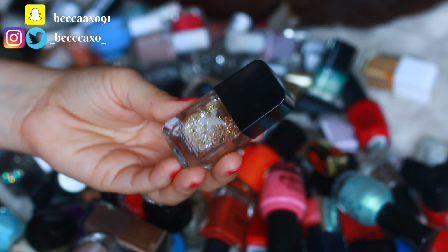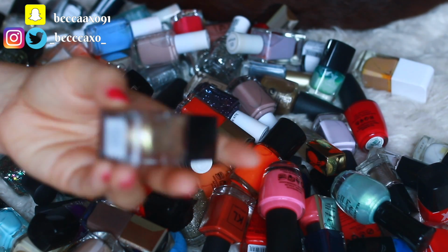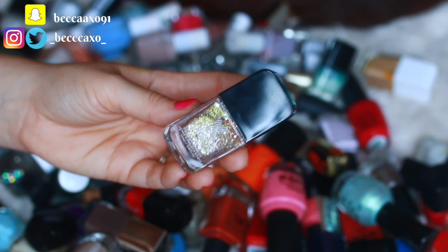This one's from Formula X, and I used to be obsessed with Formula X's nail polishes. This one's kind of the same situation. This one's called Light My Fire. It looks very similar to Das Suspensive 25, so I'm gonna go ahead and get rid of that one.